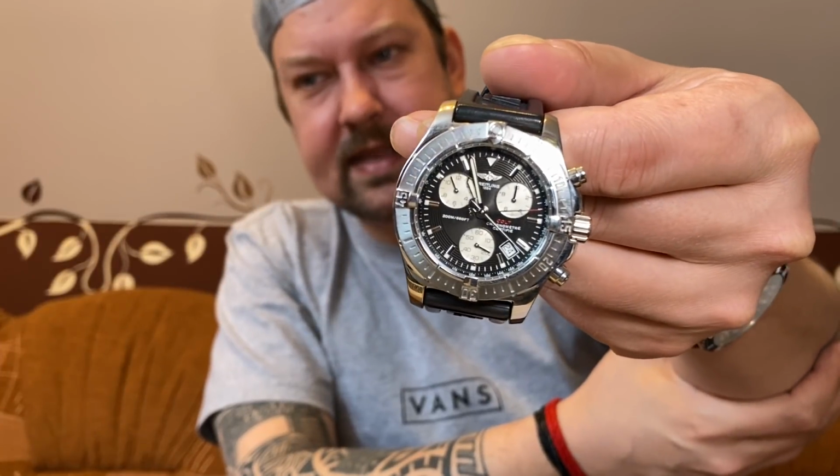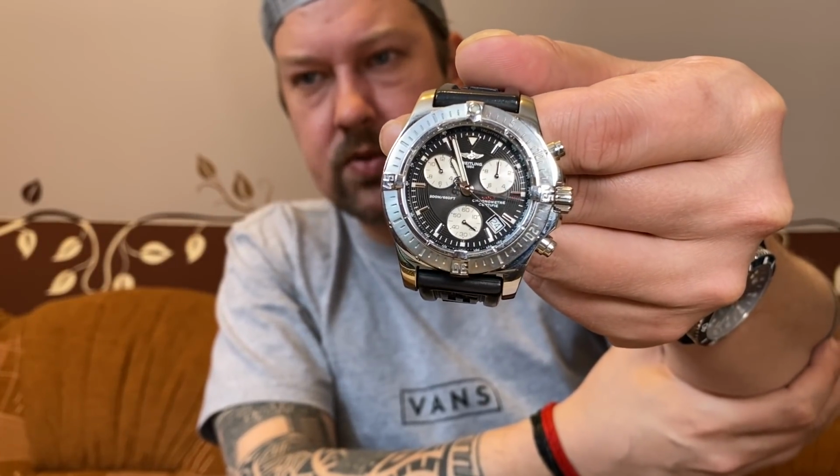And when I'm looking at it, and by the way, the brushed metal, the case is just absolutely gorgeous as well. I can't tell you how excited I am. It's in absolutely brilliant condition. It's a beautiful, beautiful, beautiful piece.